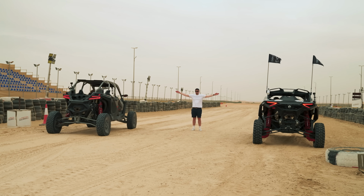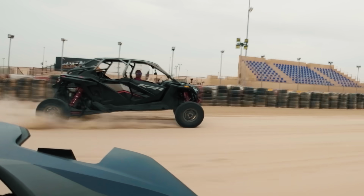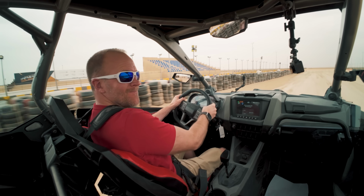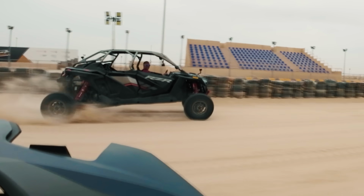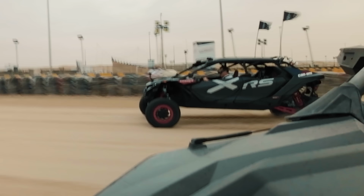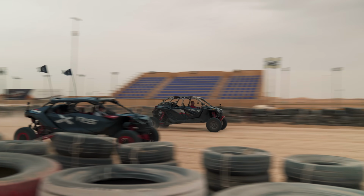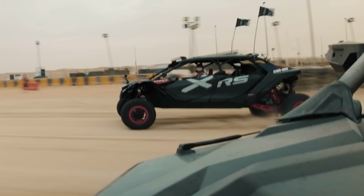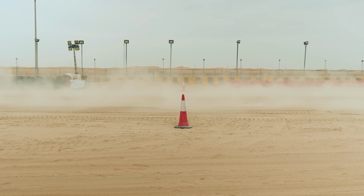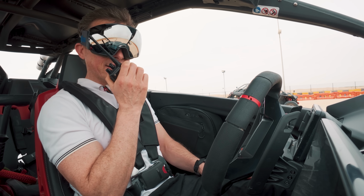3, 2, 1. Come on! Oh, it's close this time. Come on! Come on! Come on! No! Oh, mate, that's 1 each. I knew she had it in her. Final race, let's do it.